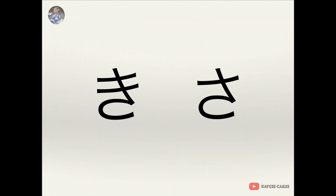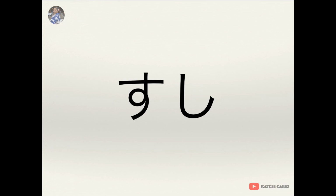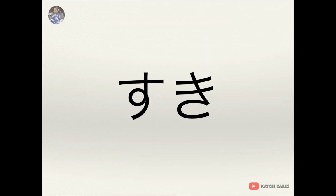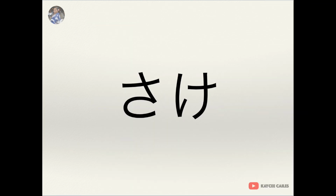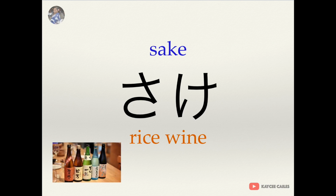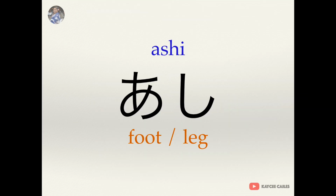Which of the following character is ki? It's this one. Remember, it looks like a key. How about this? Sushi. It's a famous Japanese food. Next we have Suki, meaning like. Next is this one. Sake. It's a Japanese rice wine. Now this. Ashi. This means foot or leg.